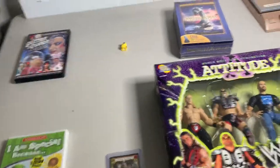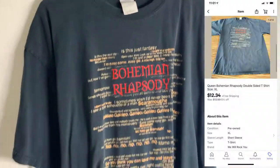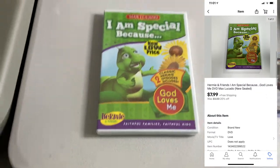It is Saturday morning, the last shipping day of the week. I have 7 things going out today. First up, sold this Queen t-shirt. This sold for $12.34. Next up, sold a DVD, I Am Special Because God Loves Me.